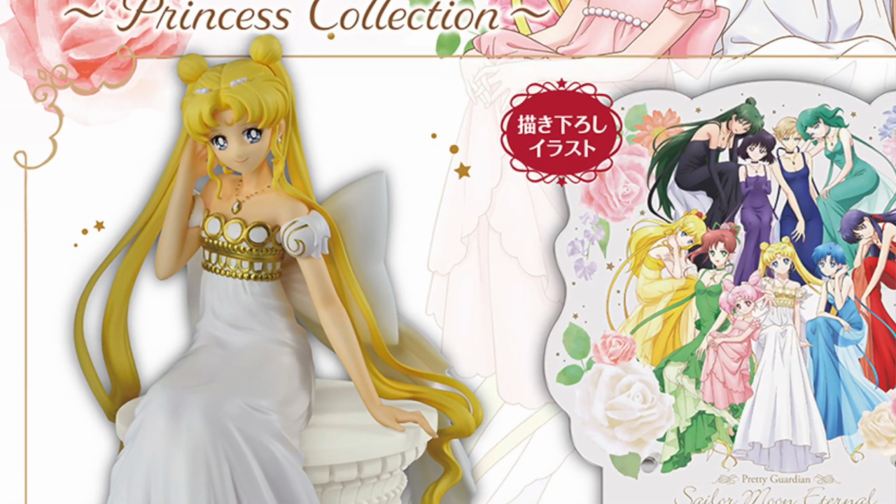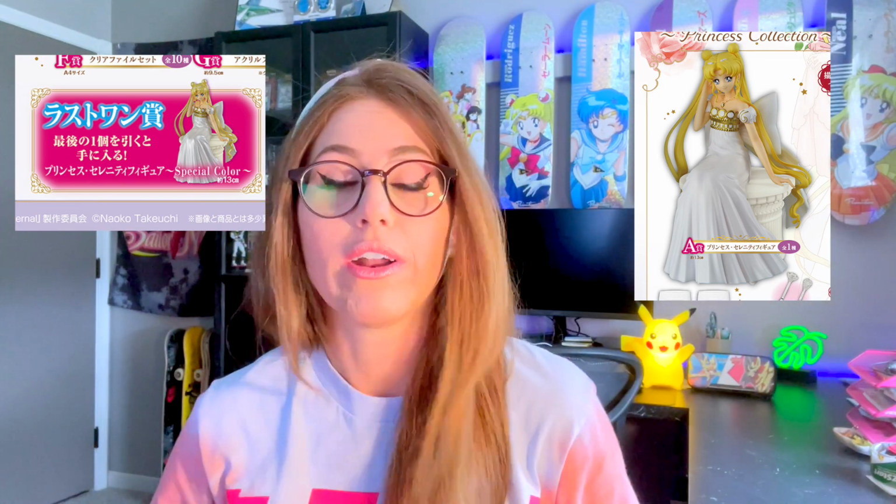I hope this sheds some helpful light on what Ichiban Kujis are and how to actually buy the items. I know a lot of you guys want that Princess Serenity figure. I want that Princess Serenity figure, and I'm kind of on the fence. Do I want the Type A, or do I want the Last One prize, or do I want both? Do I want to be insane and get both? I don't know what kind of collector I want to be yet.